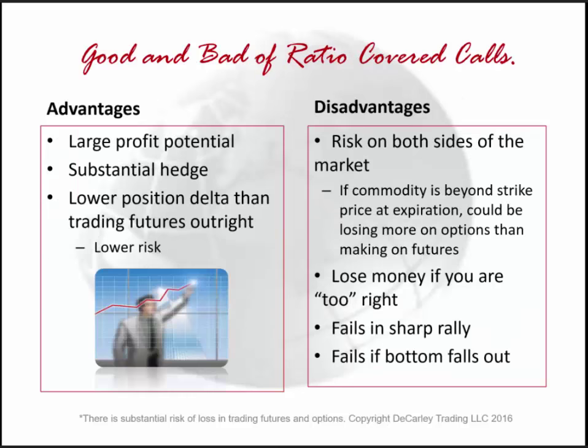So before we take a look at some specific examples, let's just talk about the advantages and the disadvantages. The advantages of using ratio covered calls is there's large profit potential, and there can be a substantial hedge if you're selling more calls than you're buying futures. Also, it lowers the position delta, and it lowers your risk at that moment. But if volatility changes and suddenly the futures market runs to your strike prices, then honestly, at that point, it actually becomes very risky. So you want to be really careful if you're going to do ratio covered calls, because they can come back to bite you. If volatility increases while you're in the trade and it does so in the wrong direction, it can be extremely expensive. The disadvantages of a ratio is there's risk on both sides of the market. If the commodity is beyond the strike price at expiration, you might be losing more on the options than you're making on the futures.